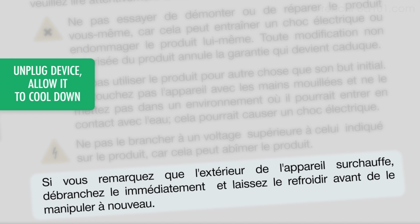The manual says that if you notice the surface overheating, unplug the device immediately and allow it to cool down before handling again. Si vous remarquez que l'extérieur de l'appareil surchauffe, débranchez-le immédiatement et laissez-le refroidir avant de le manipuler à nouveau.